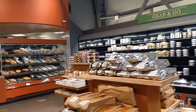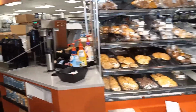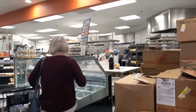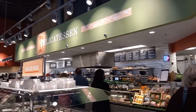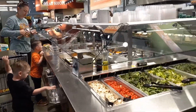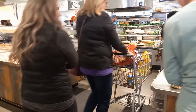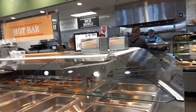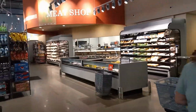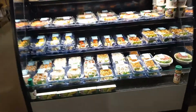You have grab and go. The bakery. The coffee spot. The new deli area. The salad bar, the hot bar, the meat shop, sushi, rice bowls, and roasted chicken.